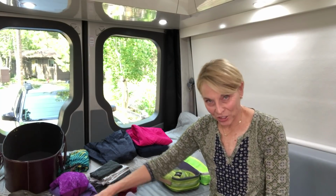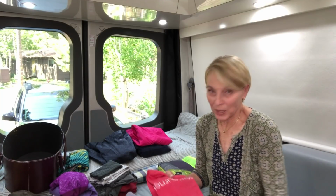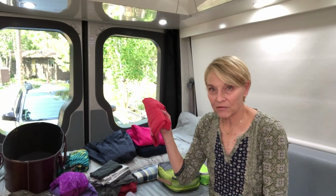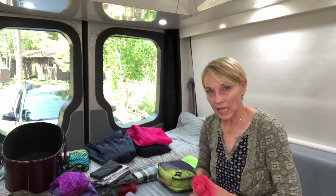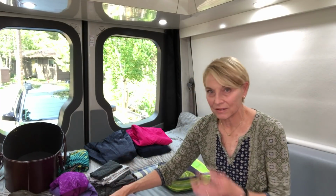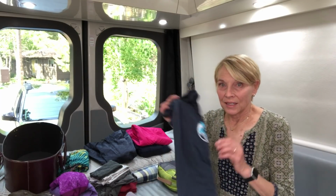T-shirts, I had 3 T-shirts, and kind of fun because there are YouTubers that I like a lot. This one is from Less Junk, More Journey. So I have their T-shirt, and they're super lightweight and soft. The material really needs to be soft for me to use it and wear it. This one's from Keep Your Daydreams.